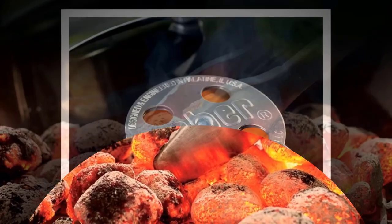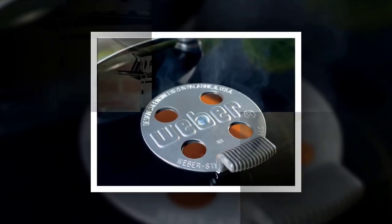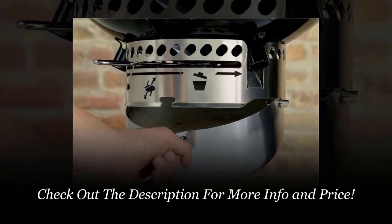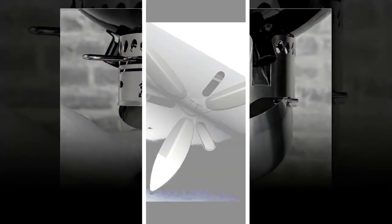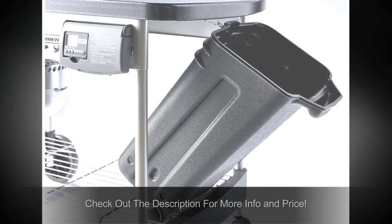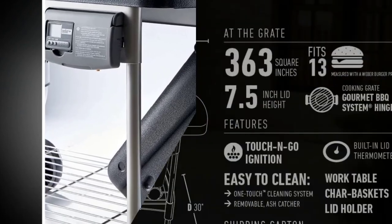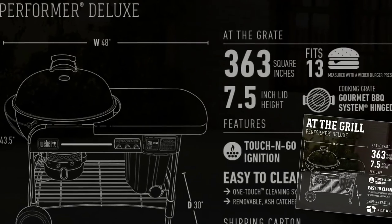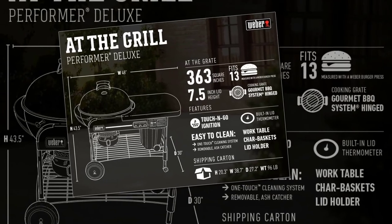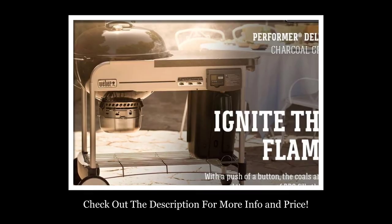It extends out from one side of the grill to give you space for prepping and has even more storage space below. Though the ash catcher does take up some of that valuable space, you'll still have room for some of your supplies. The base of the table has both casters and wheels to move it around. Two other nice features include the thermometer and LCD timer. While the timer lets you set a reminder to flip or remove food from the grill, the thermometer shows you the temperature inside. It also has a cleaning system that lets you clean the entire grill with just one touch of a button and a touch and go ignition system.